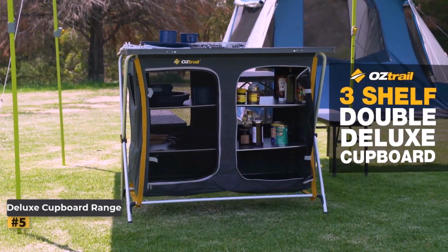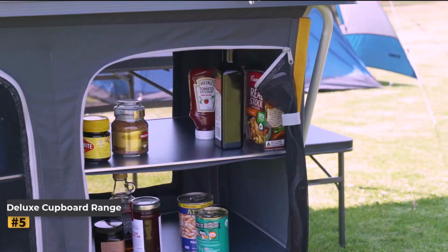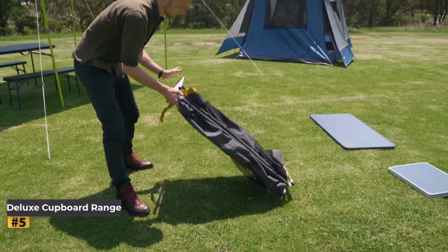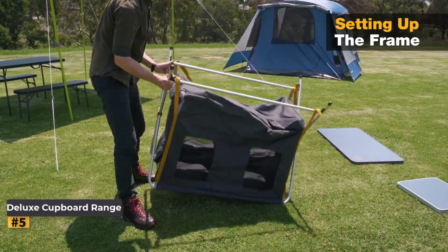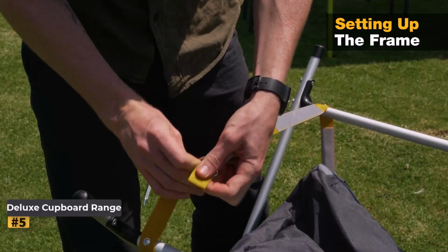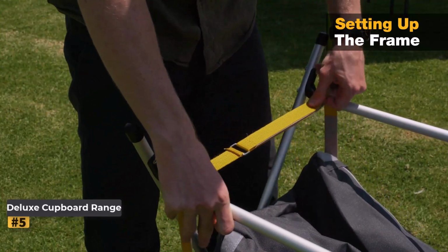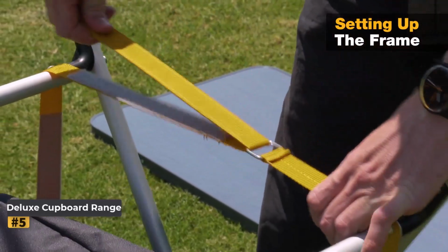Number 5. Austrail Deluxe Cupboard Range. The Austrail Deluxe Folding 4-Shelf Cupboard is a portable and compact storage solution designed for convenience and durability. Easy to assemble, this cupboard offers ample storage space with its 4 shelves, sturdy aluminum frame, and durable Oxford polyester fabric. It is lightweight and packs down flat for easy transport, making it an ideal choice for camping and outdoor activities.